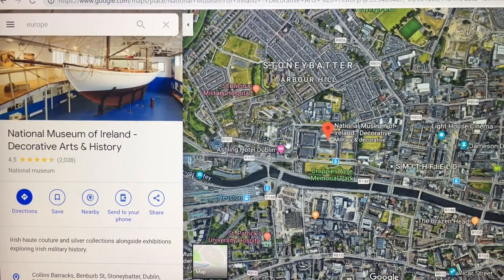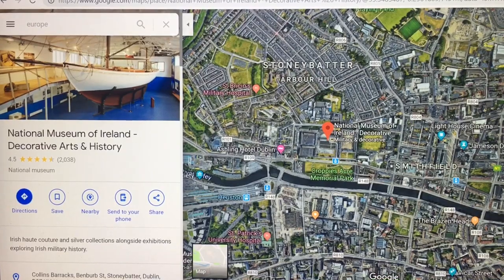The National Museum of Ireland. Decorative arts and history. Irish haute couture and silver collections alongside exhibitions exploring Irish military history.